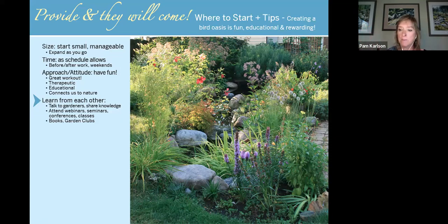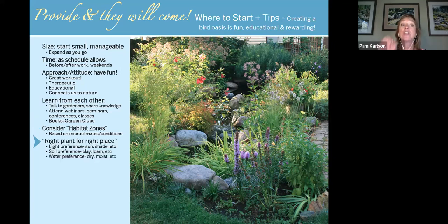Books, garden clubs. And then looking at your own space, consider habitat zones is what I call it. So I looked around my garden. There's little microclimates within your own little space. So you want to consider those conditions to grow plants in. And choosing the right plant for the right place. So do your research. Some like sun, some like shade, some like clay, some like fluffy loamy soil, some like dry conditions, some like moist conditions. There's so much info out there to learn.